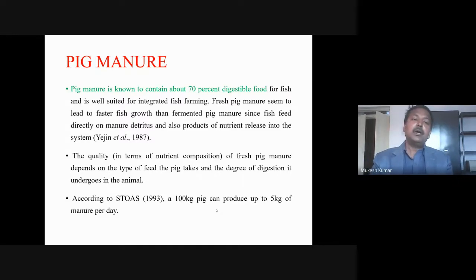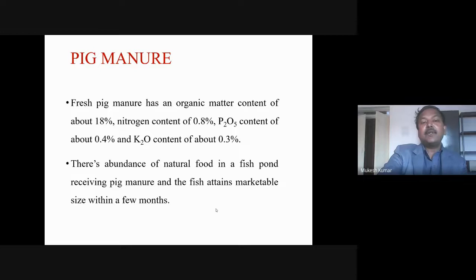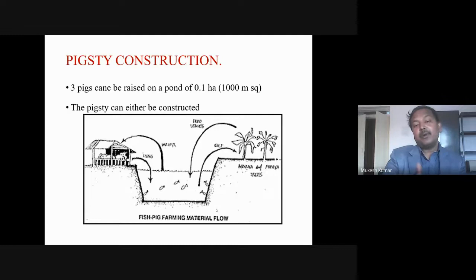For better growth of the fish, the quality of fresh pig manure depends on the type of feed the pig takes and the degree of digestion. Fresh pig manure has an organic matter content of about 18%, nitrogen 0.8%, and phosphorus. So we may utilize it as a manure also. On the bund of the pond, or above the pond, in the middle of the pond, we may construct the piggery, the pig sty, so that the fresh manure comes directly to the pond for faster growth. Three pigs can be raised on a pond of 0.1 hectares.